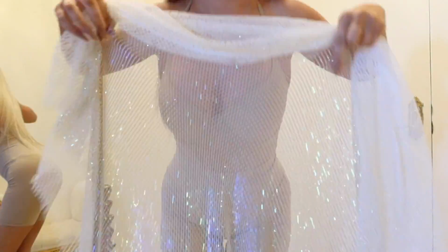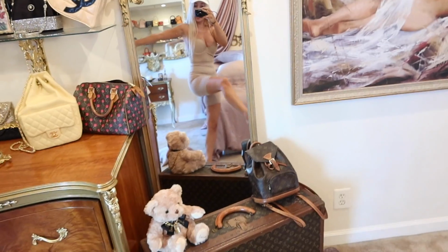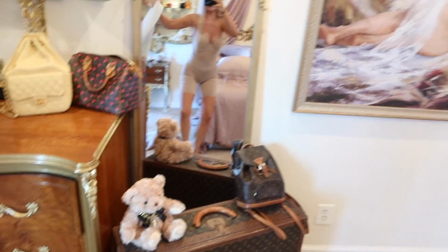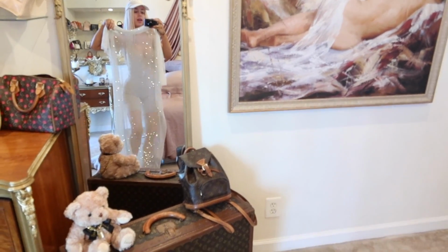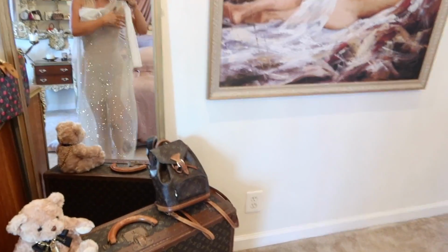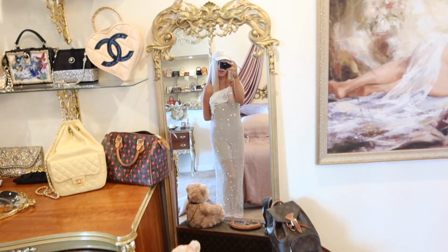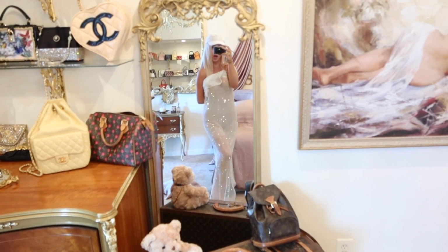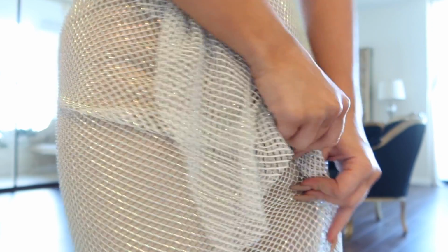So we're just going to take the beautiful piece of fabric and wrap it around our body like this. Ooh, sexy shapewear. Okay, so, oh my God, even just this is a look. Ooh la la. Wow. Anyways, so basically what we're gonna wanna do is wrap this around me like that. So it's gonna turn into the dress. Wow, this is beautiful. Yeah, so that's that. Look at that glittery booty.